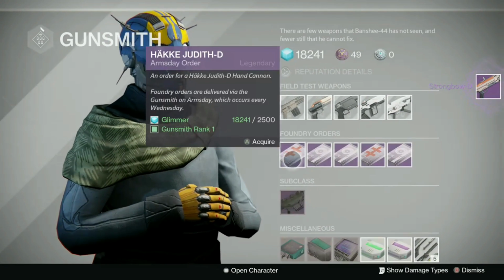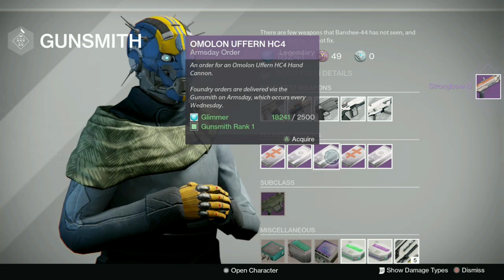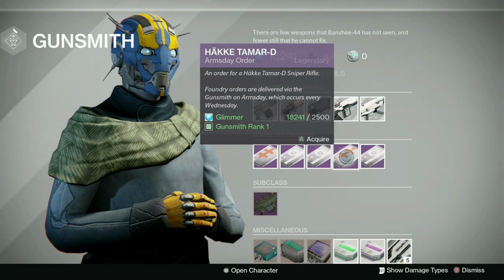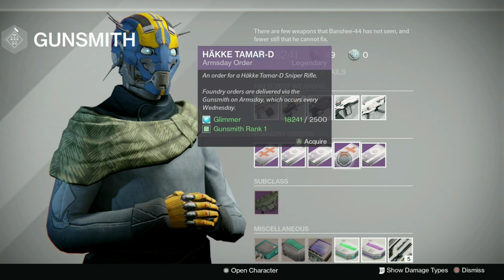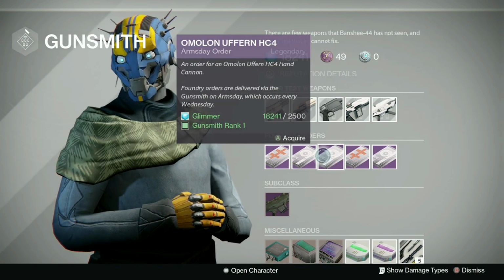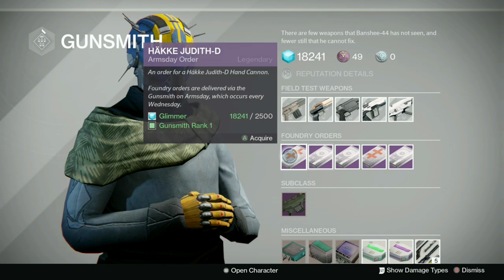And for the weapons this week, we have a Hakke hand cannon, an Omolon hand cannon, another Omolon hand cannon, a Hakke sniper rifle and an Omolon sniper. So if you can only pick up 3 packages this week, you know, if you only have one character fully leveled for the gunsmith, I would definitely recommend picking up the Omolon Uffen hand cannon.